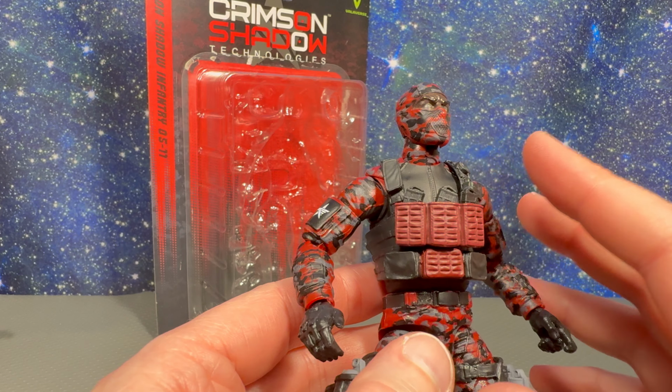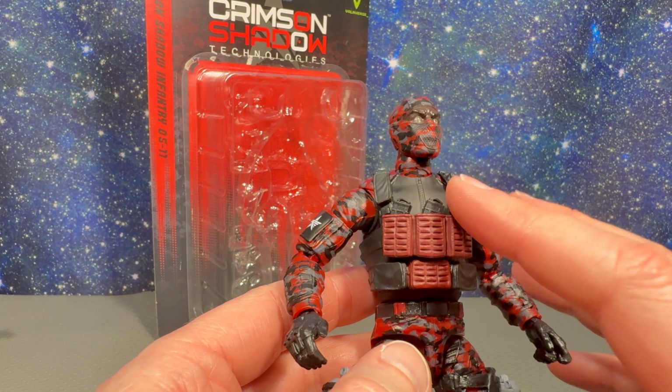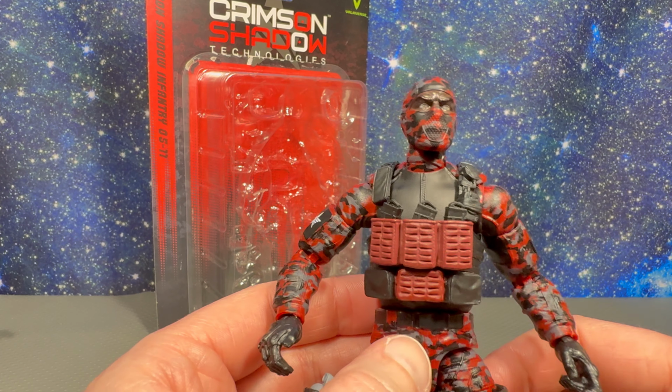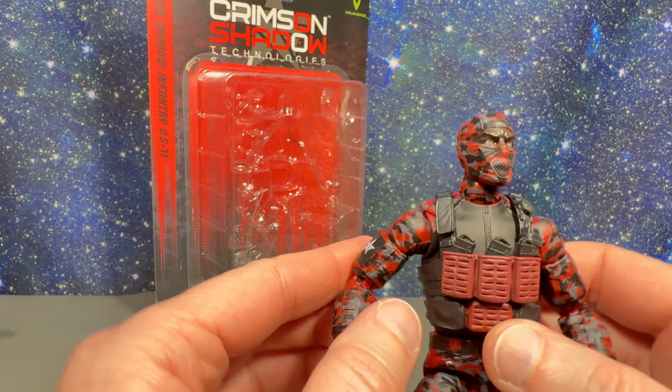I'd like to see them repurpose Senshi's vest with other figures. I think that would have been great for this guy. Now maybe that's considered more of a Steel Brigade kind of thing, but come on, just recolor it and put this logo on it. I think that would have been a better option. So that would have been my choice. I think that would have worked really well with this figure.